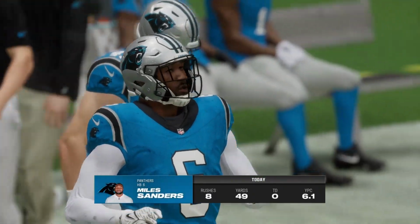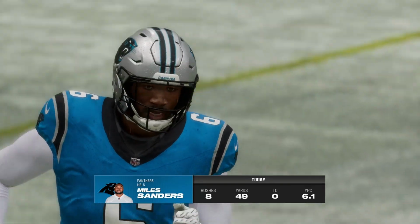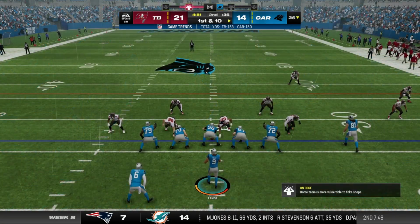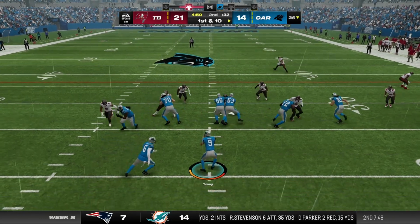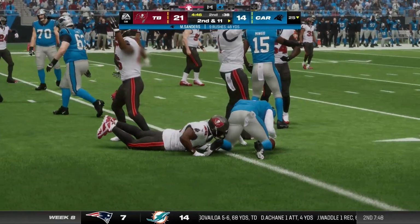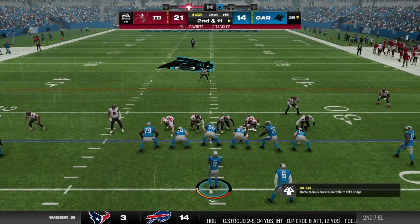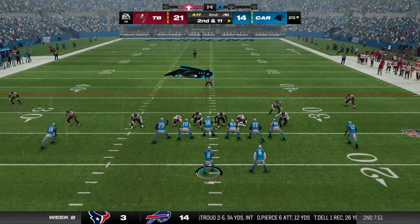Decent return there. So we take a look at Miles Sanders' numbers: 49 yards so far, 6.1 yards per carry. Good start to the day for Miles Sanders and Carolina's run game. Now first and 10. Speaking of the run game, there it is, but Sanders is dragged down by White. That'll be a loss of 1, as Carolina's running back could not get away from the speedy Devin White. Second and 11 now.